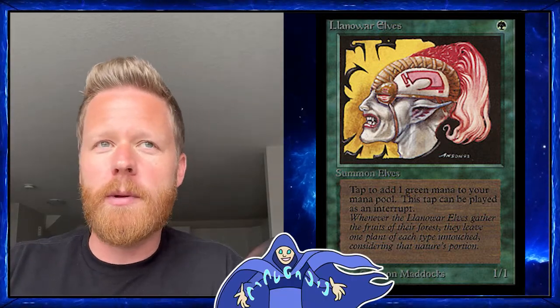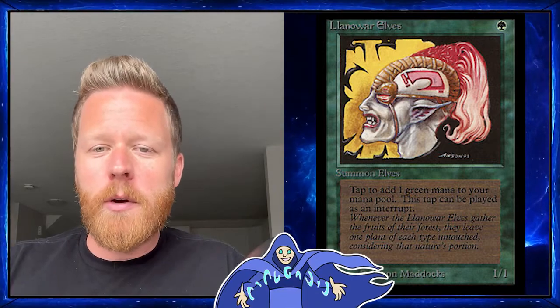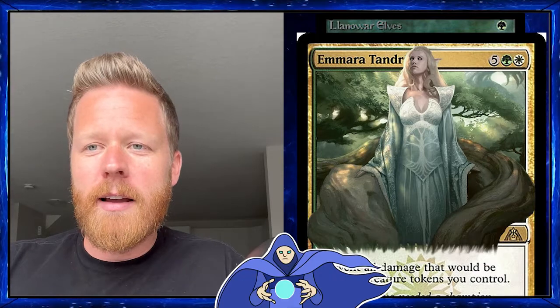After that, our number 7 pick on the list is the original Llanowar Elves. Llanowar Elves is a pretty iconic Magic card. It's been around since the very beginning, and the reason why I don't like this is because of the artwork itself. Again, this is a long time ago, so I don't know if they had decided what elves were supposed to look like yet, but elves, as we know them today, are meant to be sort of beautiful creatures in a way, and this thing is pretty ugly. It looks more like a goblin or something to me.